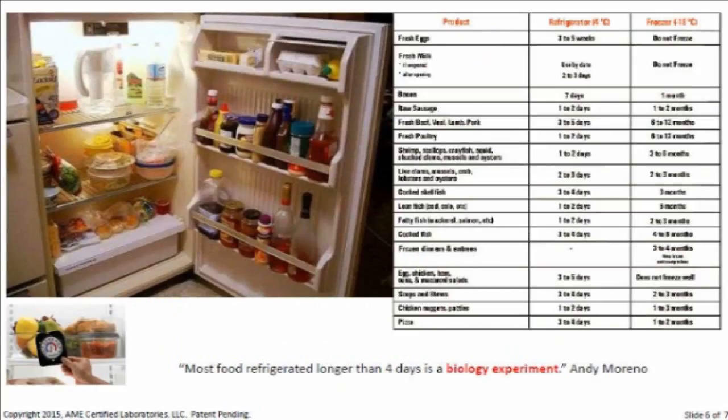This slide shows a refrigerator. And on the right-hand side, the average temperature times that product that you put in there will be viable. One of my favorite phrases for people to remember is that food that is left in a refrigerator longer than 4 days is no longer food. It's a biology experiment.